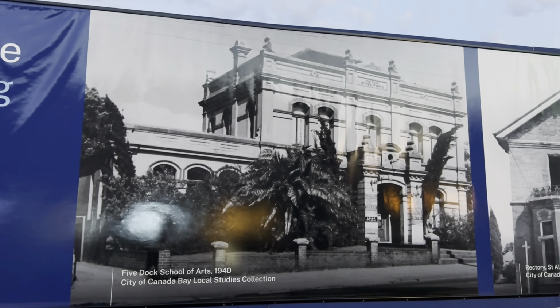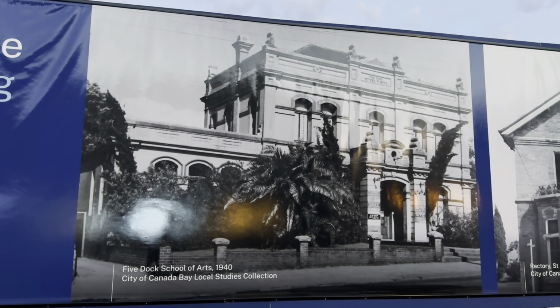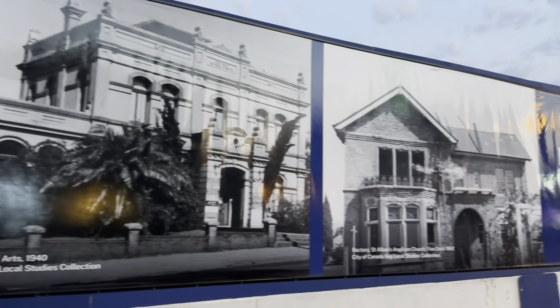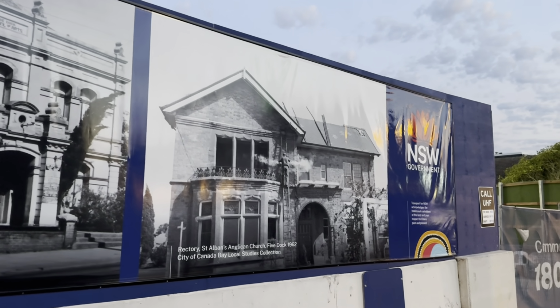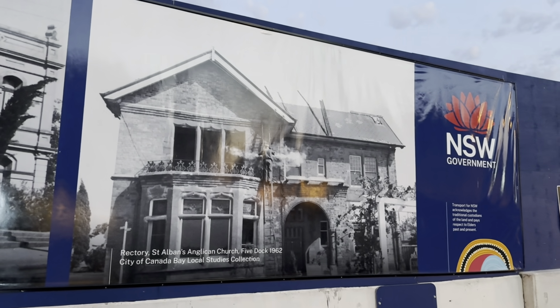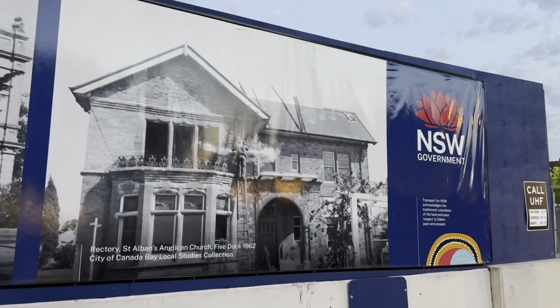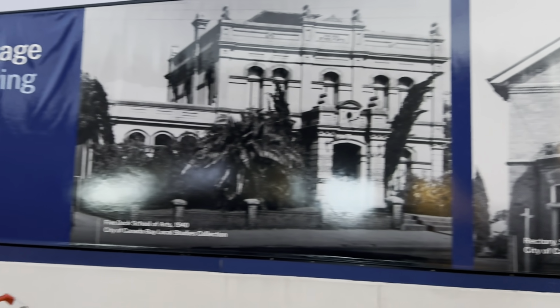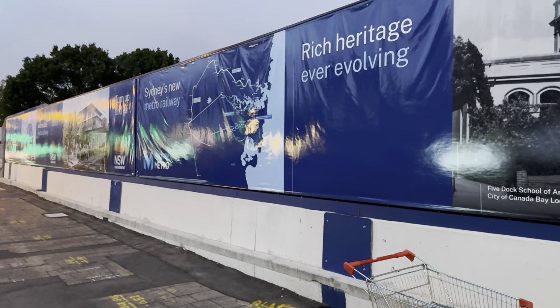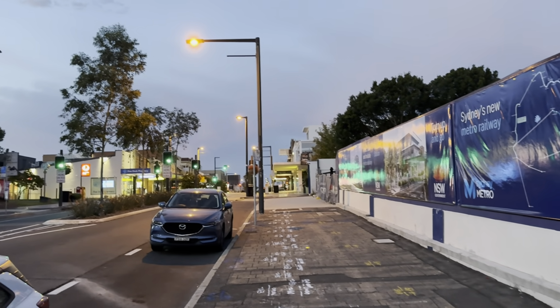Some history, some beautiful old photos of a School of Arts in 1940 and St Albans Anglican Church in 1962. I'm not too sure if they're just random photos of the Five Dock area, or if these are actually photos of what used to be in this space where the metro station is going to go. But anyway, I'll show you the surroundings.